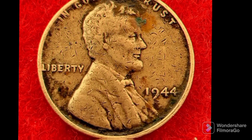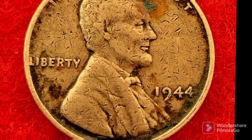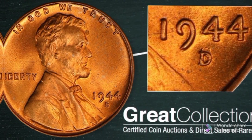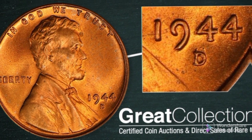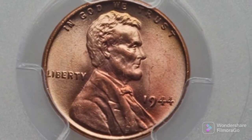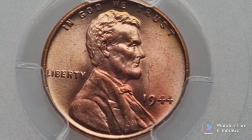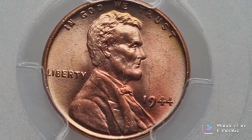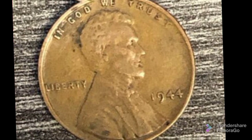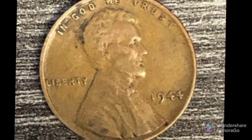In this condition, 1 cent gold shade 1944 without mint mark, coin value in error condition $62,000. This is 1 cent 1944 D from Denver mint in very fine condition, coin value $300,000. This is 1 cent 1944 without mint mark proof coin value in UNC condition $62,000. In this condition, 1944 without mint mark coin from Philadelphia, error coin value $92,000.